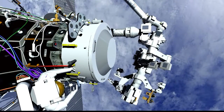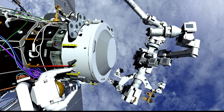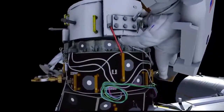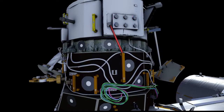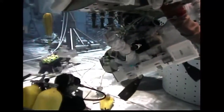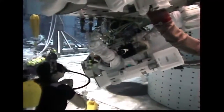When they're in position, they'll give the go to the robotics operator on the ground to release the IDA-2 and back the Dexter arm away. At this point, the crew has complete control of the IDA. They'll cinch the tethers down into place, and then they'll begin mating the cables. This is Kate's cable configuration on the nadir side. Here we see her at the Neutral Buoyancy Laboratory practicing those cable mates.